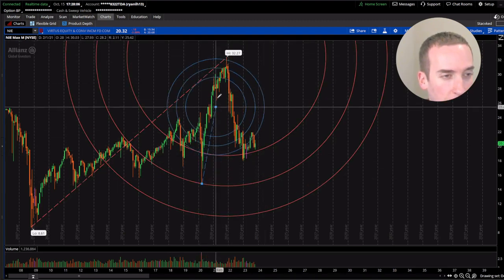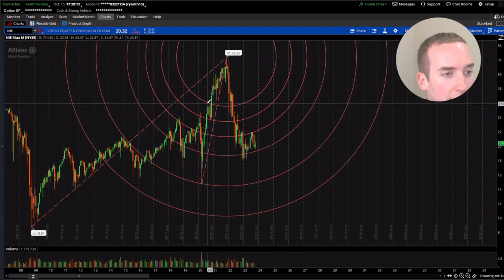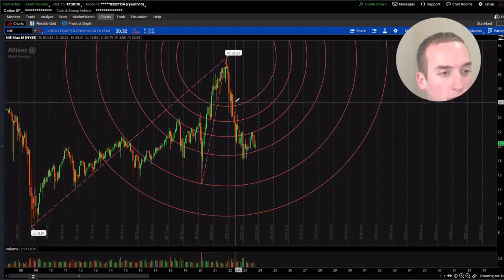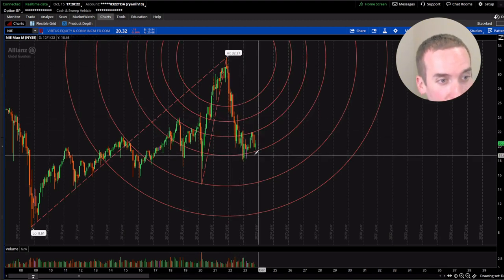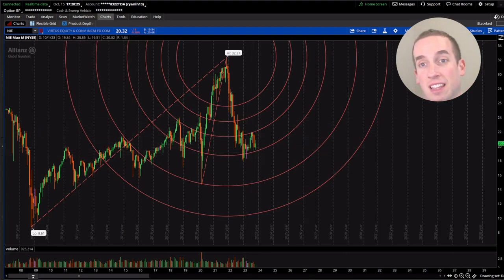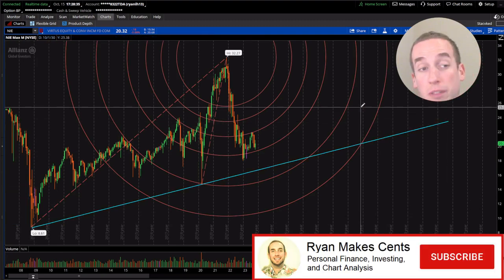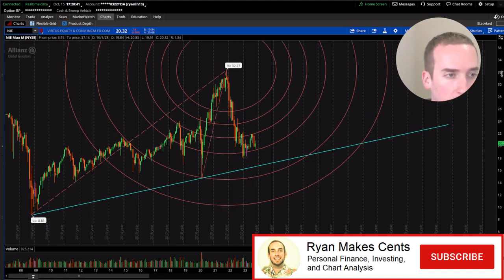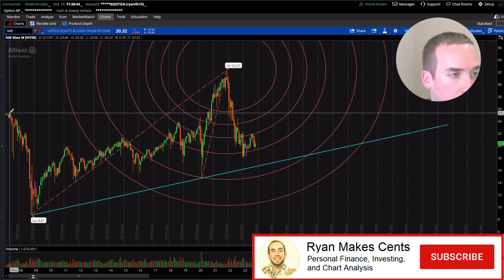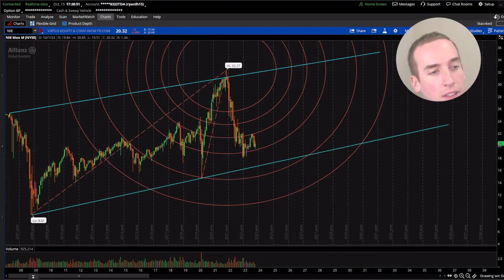Let's do another one off here. There. And look at the respect it has right here. Resistance, breaks through, support, support, falls through, or it acts as support, resistance, support, resistance. Very, very cool. And we're just going to go bottom to bottom. So basically the stock has never fallen below this blue line, and the stock has never gone above this line right here. Look at that.